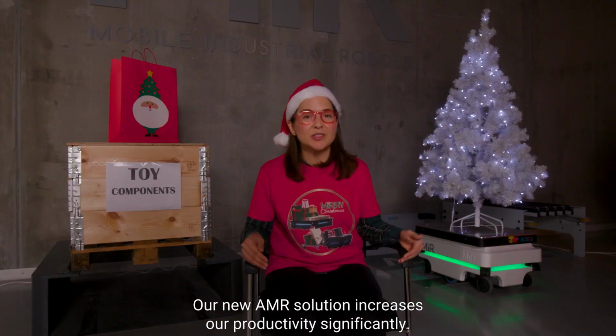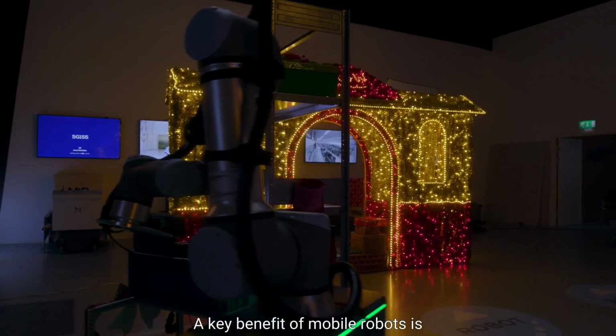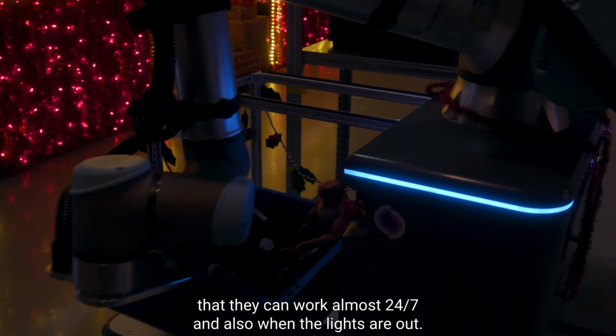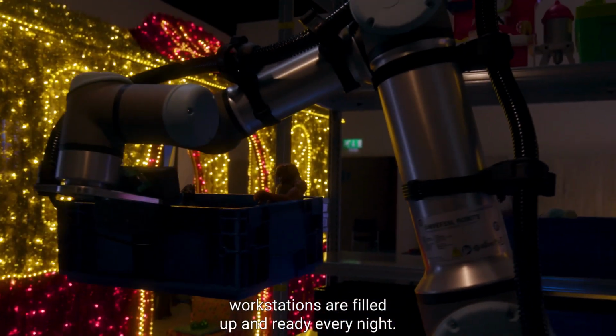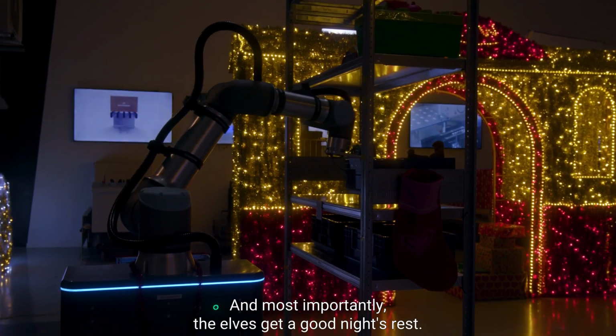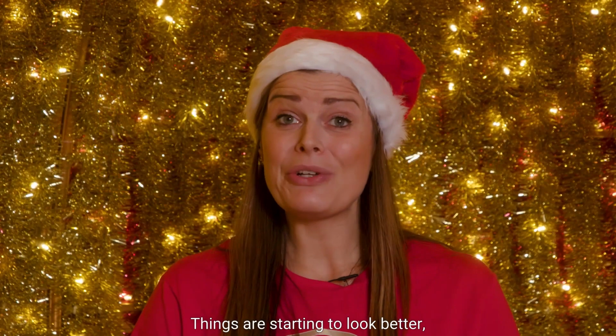Our new AMR solution increases our productivity significantly. A key benefit of mobile robots is that they can work almost 24/7 and also when the lights are out. So now we use them to ensure that all workstations are filled up and ready every night. And most importantly, the elves get a good night's rest. It's a win-win. Things are starting to look better.